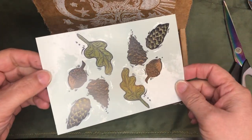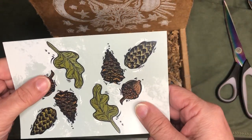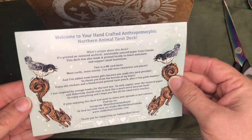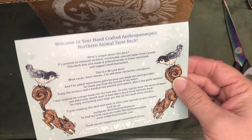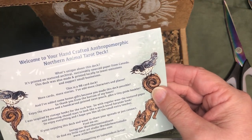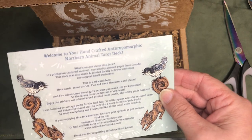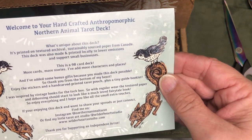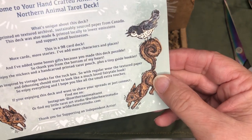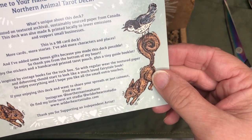Oh my gosh. Oh, is that stickers? Or no, it's a postcard. This is a postcard. Oh, here we go. Welcome to your handcrafted anthropomorphic northern animal tarot deck. It's a 98 card deck. More cards, more stories, added more characters and places.